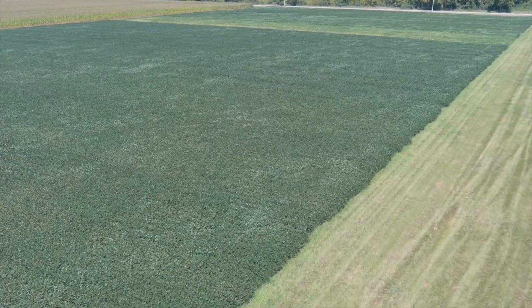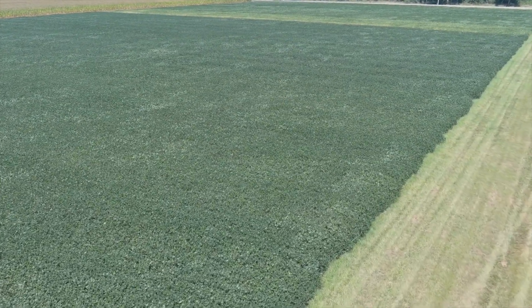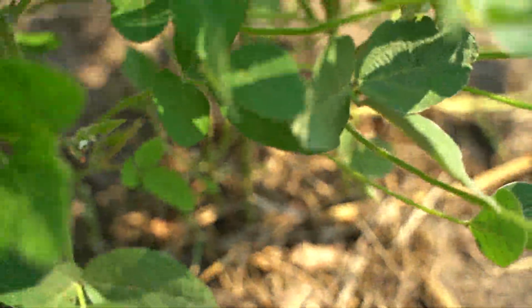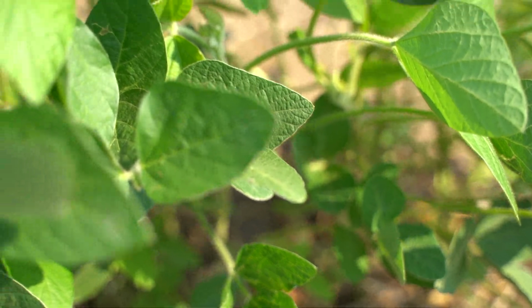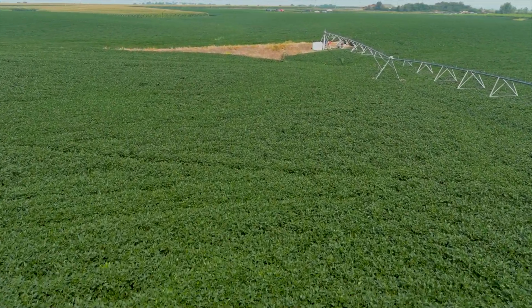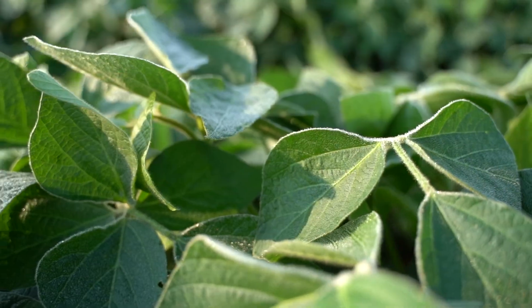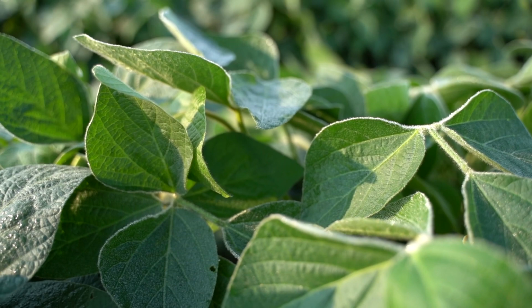It's very important not only to have your fields looking good, but the more weeds you have in the field, the more competition you have for moisture that's in the soil. In a year like this, if you don't have irrigation, you want whatever plant is out there to get the most moisture it can out of the soil. It's kind of a process to get there, but we're looking for the very best seed for the very best area.